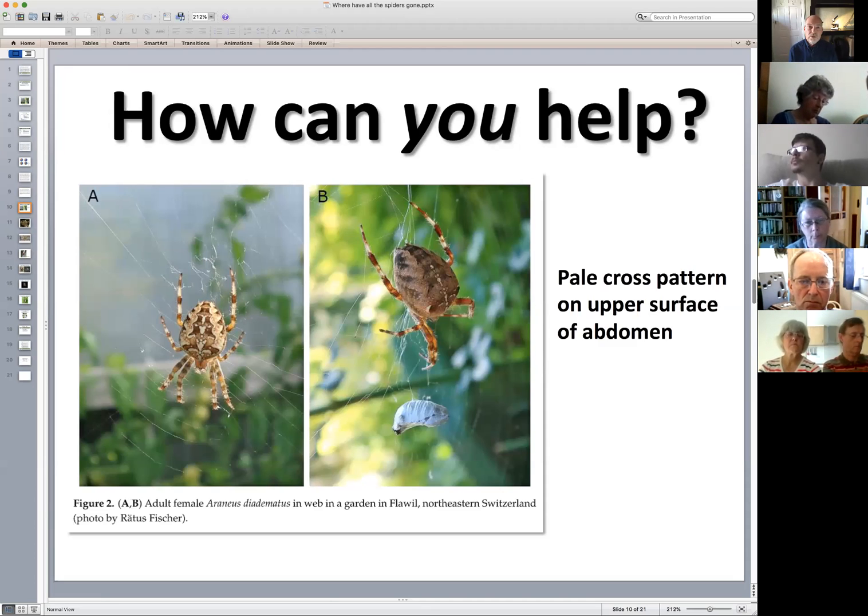Now, that's not always easy to do. If the spider's in a confined space and it's facing away from you, you might only be able to photograph the underside. But there are some other features. You see the mature specimens of this species have these strongly annulated banded legs, so that's also useful as well. But if you possibly can take a picture of the upper side, then please do that, and then submit your records.